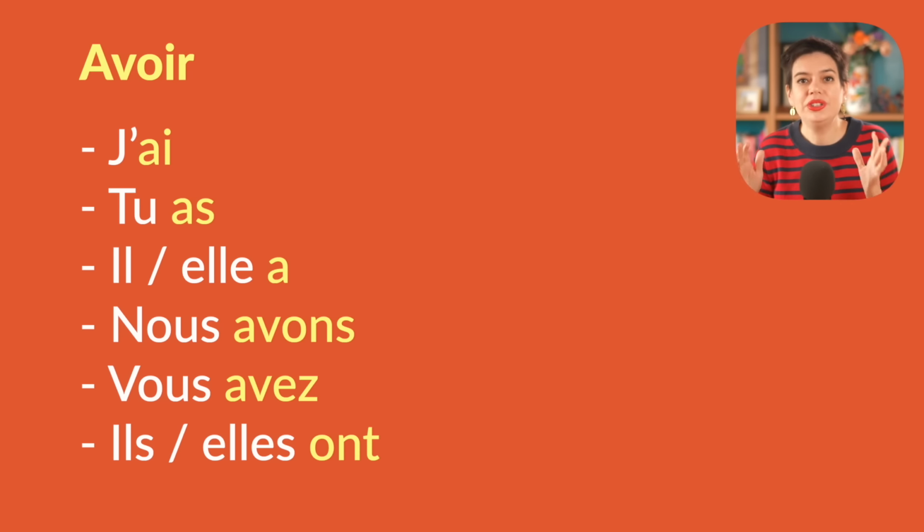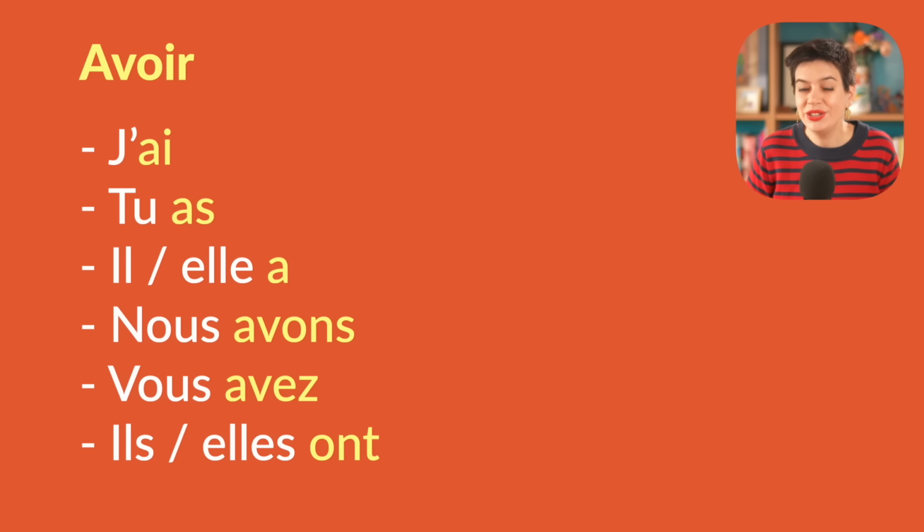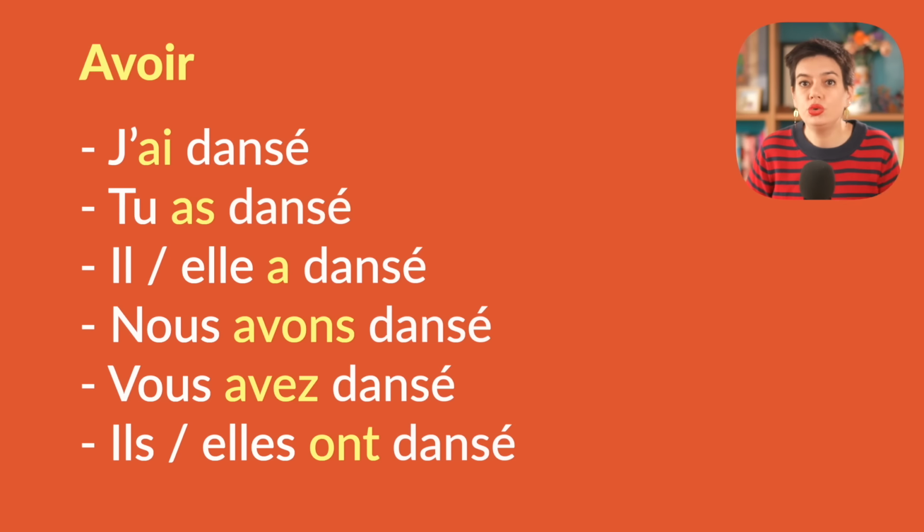Okay. Now you need to get a past participle. For our verbs in ER, like danser, it's pretty simple. Take off the ER. Add é, that's E accent aigu, and that's it. You get dansé. So I danced becomes j'ai dansé. Tu as dansé, il or elle a dansé, nous avons dansé, vous avez dansé, ils or elles ont dansé.